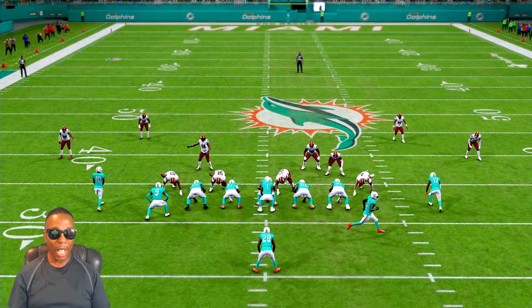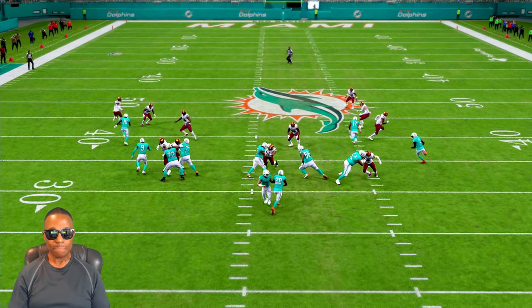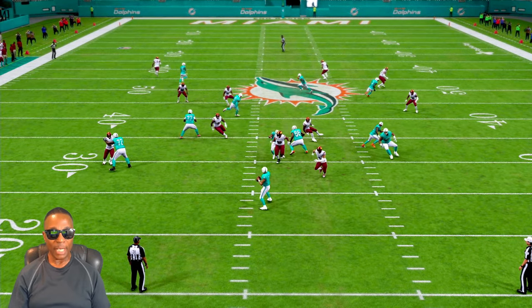Okay, now let's watch the safety here. These are three deep zones right here. Okay, let's check them out real quick. Before we go any further, let's check them out. All right, those are three deep zones because we're in the cover three. Okay, they're all getting back, right?